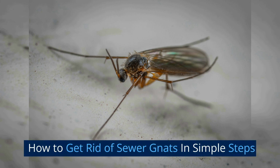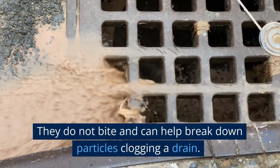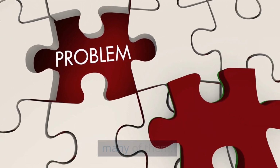How to get rid of sewer gnats in simple steps. Sewer gnats are the same as drain flies or sewer flies. They do not bite and can help break down particles clogging a drain. But they become a problem when there are too many of them.